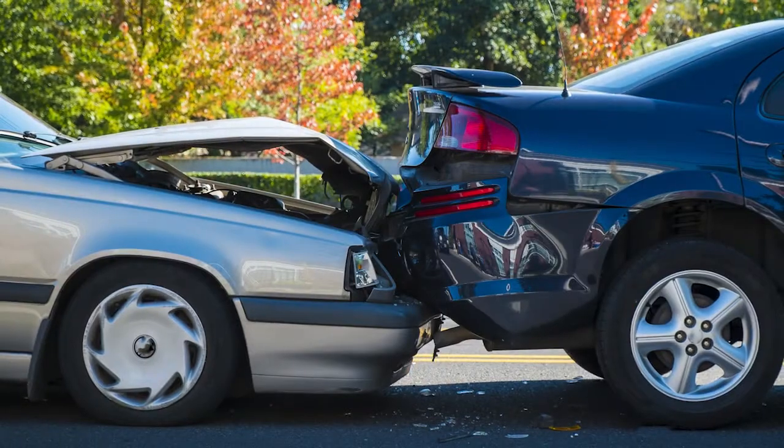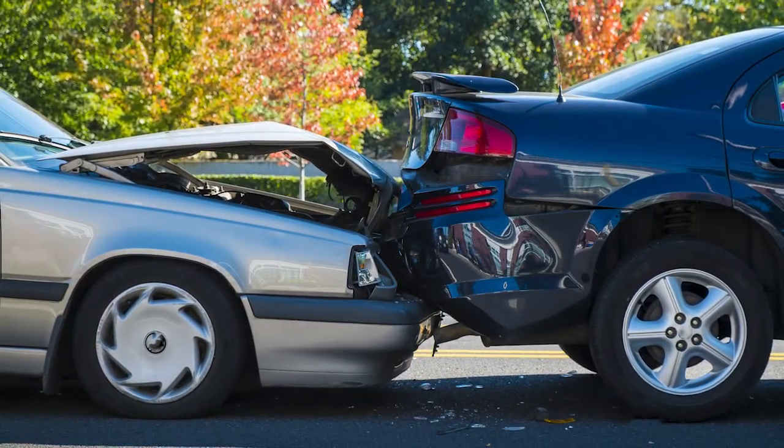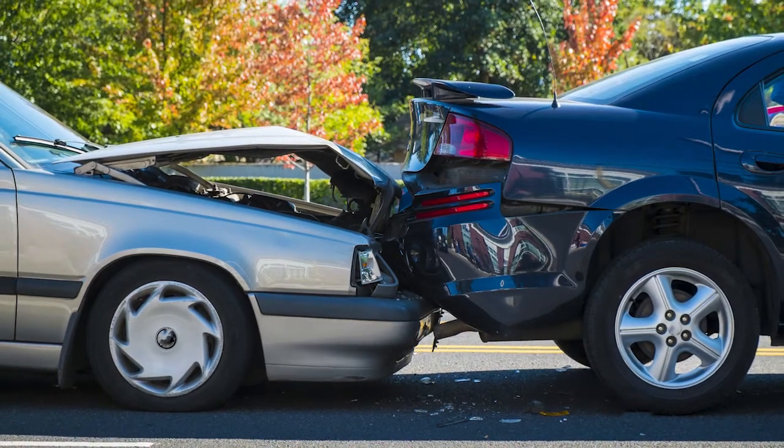When I say multi-car, I don't mean just two cars. I mean more than two cars. The typical car wreck involves two cars. One car is the victim car, who we represent, and one is the at-fault driver's car. We don't represent them.